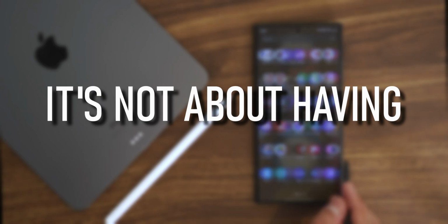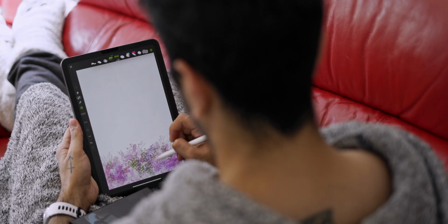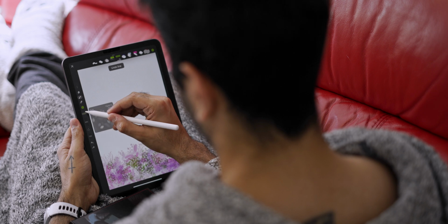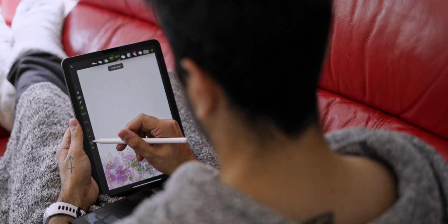Remember, it's not about having the latest and greatest, it's about having what works for you. So whether you decide to go for the new one or stick with the tried and true, make sure it aligns with your needs and budget. That's the smartest decision you can make.